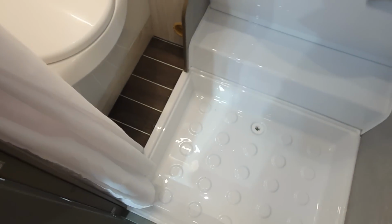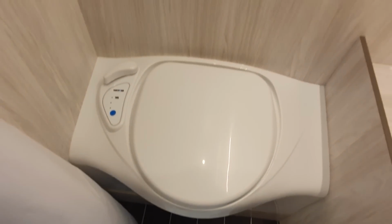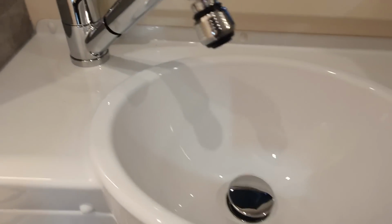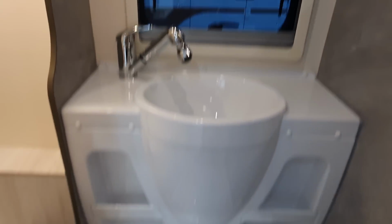Now I've got to say though that this toilet, or wet room I should say, is a massive improvement on what they have actually done in the past. It's got lots of space. The molded sink. So this is absolutely at the budget end of motorhomes, but that just looked quite nice.